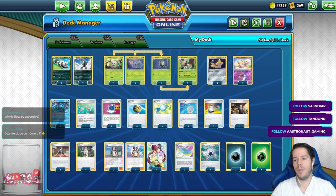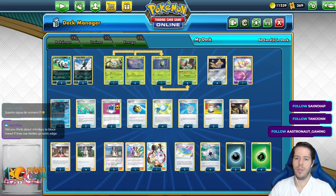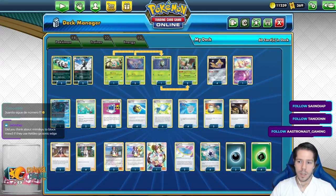Why is Rosa so expensive, Daniel? Because it's a useful supporter, and it's holo.